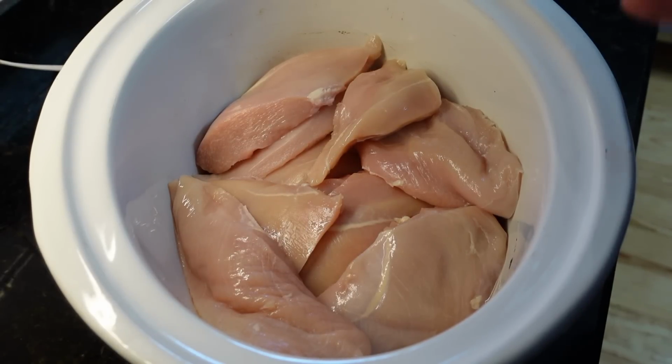It's Wednesday, so I am getting dinner put in the crock pot. We have a busy day today. Amy has an eye appointment later today, so I thought I would just go ahead and get dinner started in the crock pot. So I've already got my chicken in here. I've already got all the fat trimmed off of that.